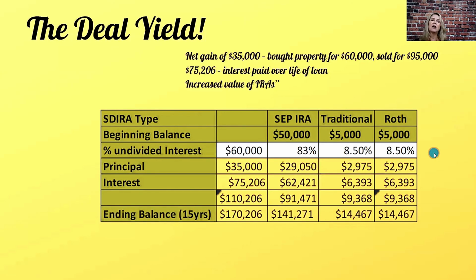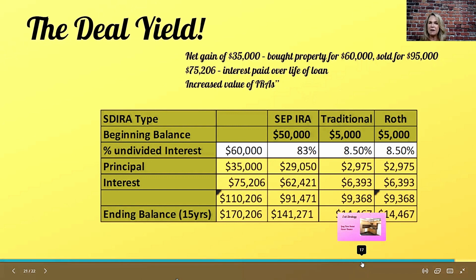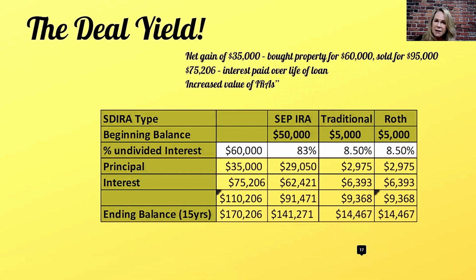Now, how did that look if you did it on paperwork? So again, here's what the SEP IRA owns. It was 83%, then the traditional and Roth. So the purchase price was 60, so it's a net gain of 35,000. We bought the property for 60, but we owner financed it for 95. So $75,000 is for the interest paid over the life of the loan. And if this person stopped paying, then the IRAs can take it back.